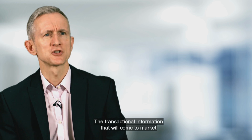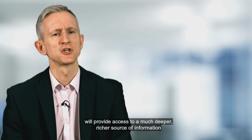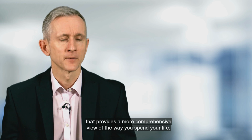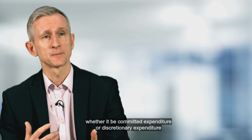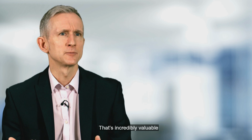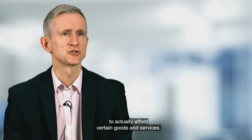The transactional information that will come to market as a result of open banking will provide access to a much deeper, richer source of information that provides a more comprehensive view of the way you spend your life, how you manage your finances, whether it be committed expenditure or discretionary expenditure, and where you get your income from. That's incredibly valuable in terms of understanding more about your capacity to actually afford certain goods and services.